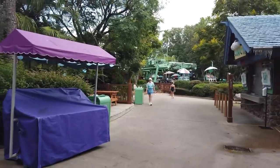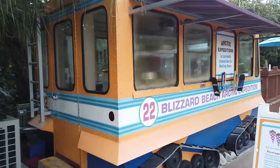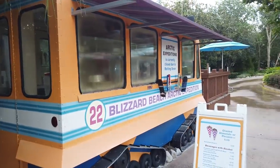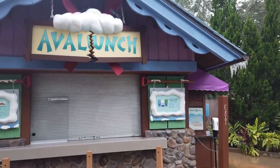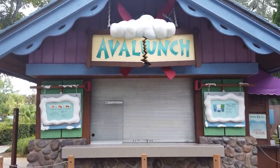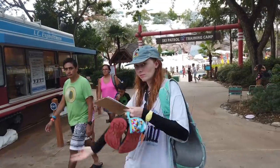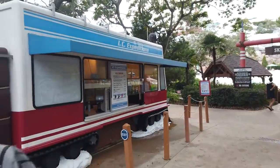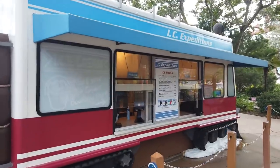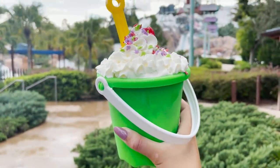So we're gonna go enjoy a sundae now. If you would like to get the signature treat here, it's over by a couple other food carts. There's Arctic Expeditions, which is a bunch of craft beers that you can put in your cup. There's Avalunch, which sells loaded hot dogs and a couple of other things. Or there is IC Expeditions. Get it? Like Ice Cream Expeditions? You get it. And they have root beer floats, soft serve ice cream, a brownie sundae, or the creme de la creme.